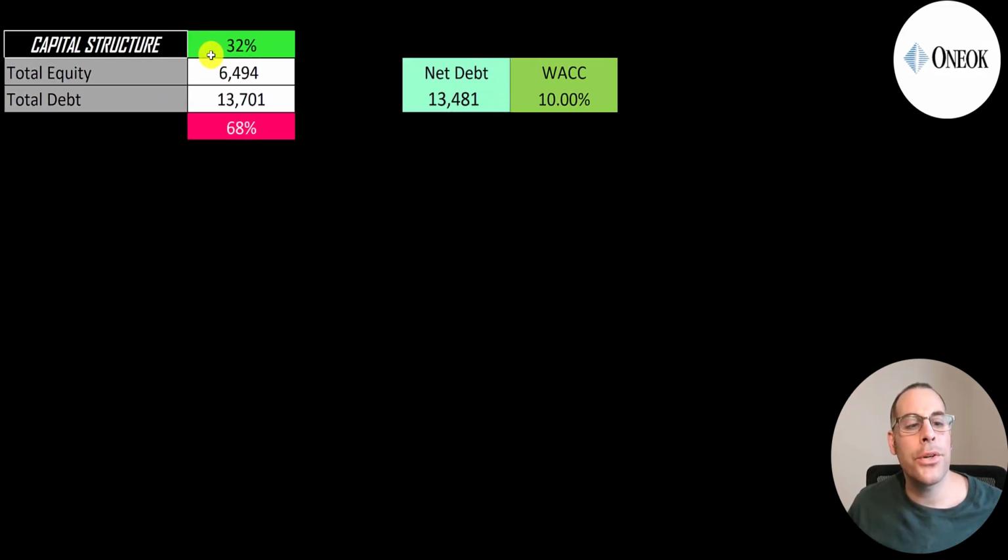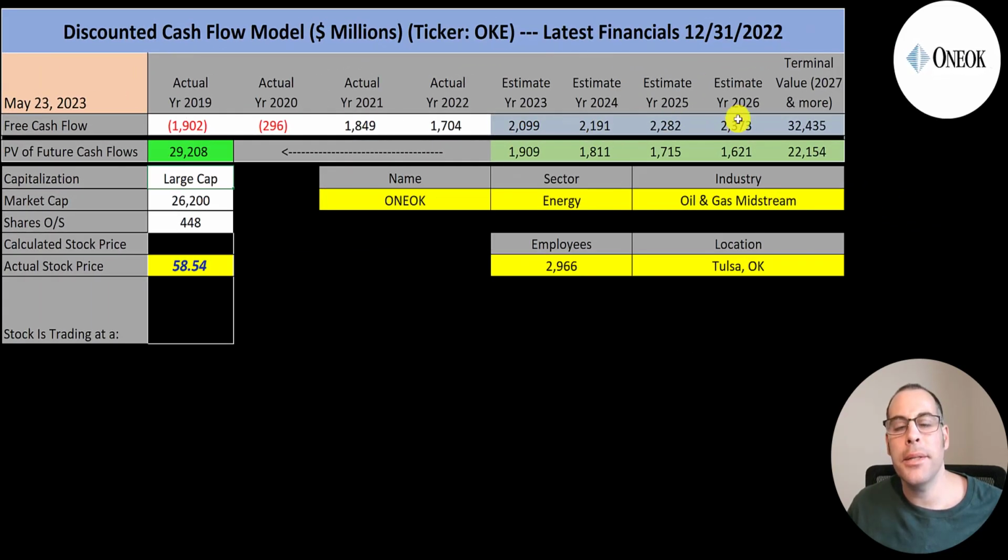Let's look at the capital structure. $6.5 billion of equity, $14 billion of debt. They're 32% equity, 68% debt. Their net debt is $13.5 billion. So they have $220 million of cash on their balance sheet. I gave them a WACC of 10%, and that's the discount rate we're going to apply to the future cash flows. We estimated 4 years of future free cash flows. We also estimated a terminal value, which is all cash flows past year 4, that's $32 billion. We discounted those numbers back to today using a weighted average cost of capital.